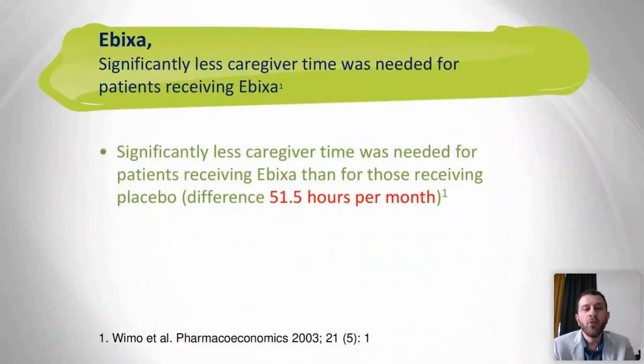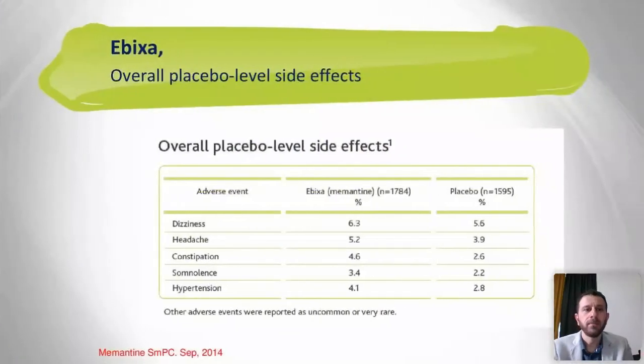And overall, what did this equate to? It equated to 51.5 fewer hours of caregiver time per month. That means more time for family members to do other things, and less time needed to observe and watch the patients.